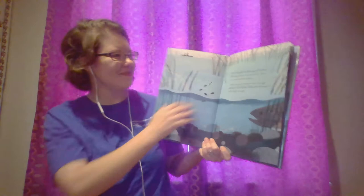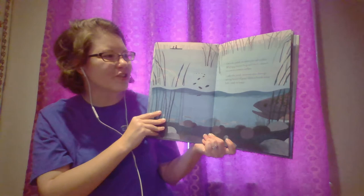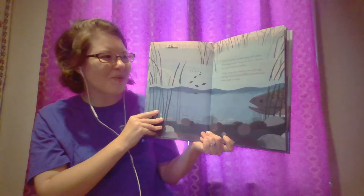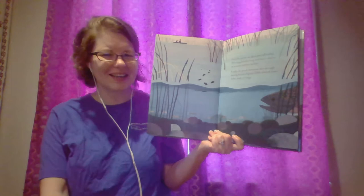But over the pond, we skim past tall rushes. Whirligig beetles loop and twirl, skaters on a warm summer surface. Under the pond, minnows dart through waving forests of grass, while a brook trout lurks, ready to lunge. What is the brook trout gonna lunge at? What do you think? Maybe something to eat?